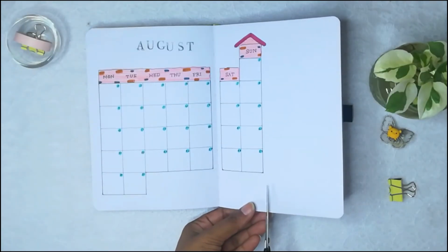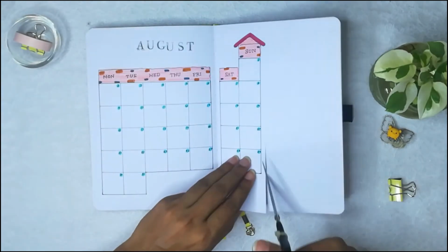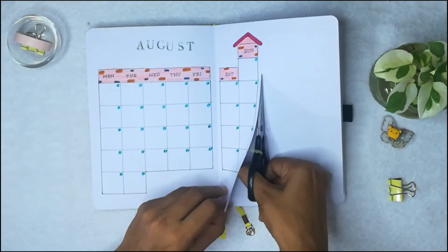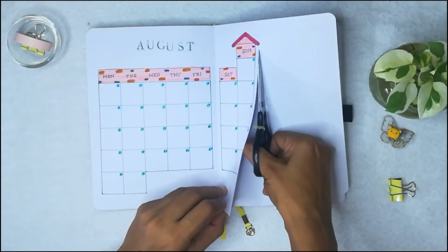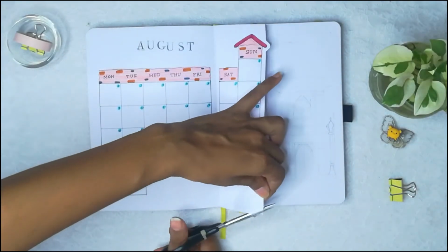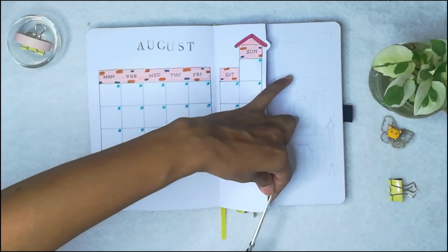And surprise, surprise, I have many surprises for you this month. I am doing a Dutch door for the first time in my journal life this month. So I'm cutting out this right side of the calendar page. However, after getting halfway through the cutting part, I was so nervous to do it in front of the camera, so I finished it off camera.